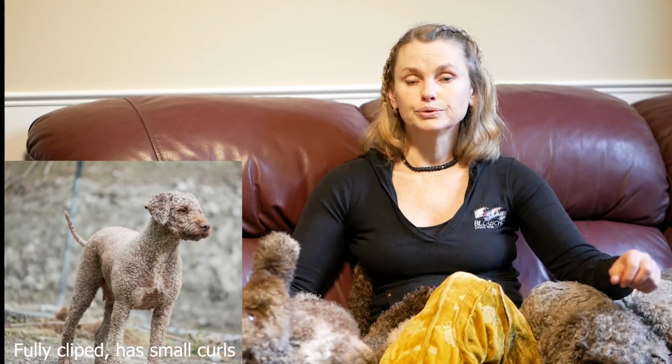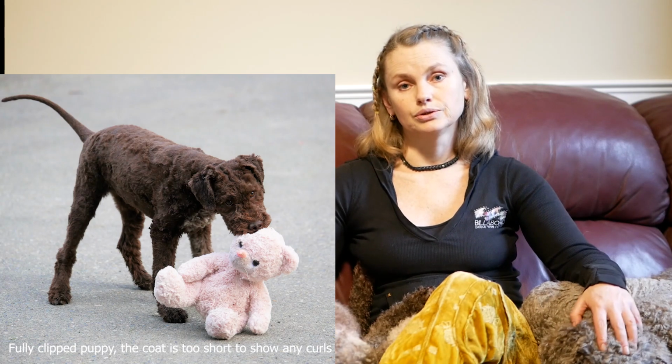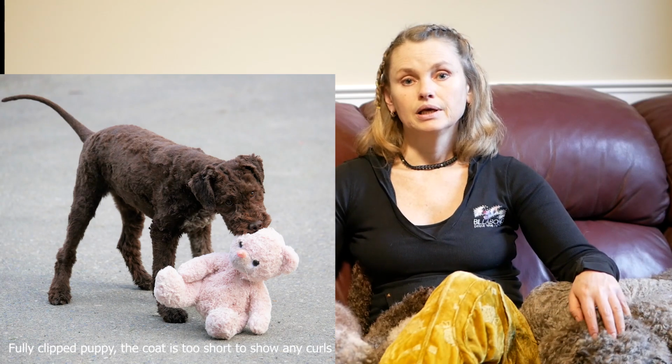Shaving will save you time looking for those felts. Also, you won't have to groom the dog frequently, and the dog will be happy because there is no problem with a shaved coat at all. It dries up fast, it doesn't collect any dirt. So it's much more practical than having a long coat.